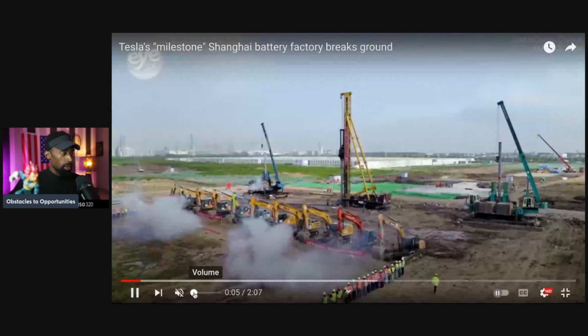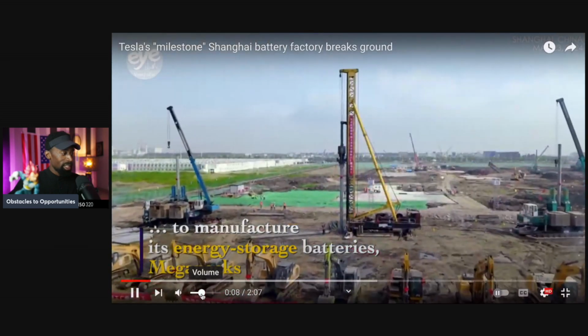They're shooting off fireworks. It was a happy occasion.